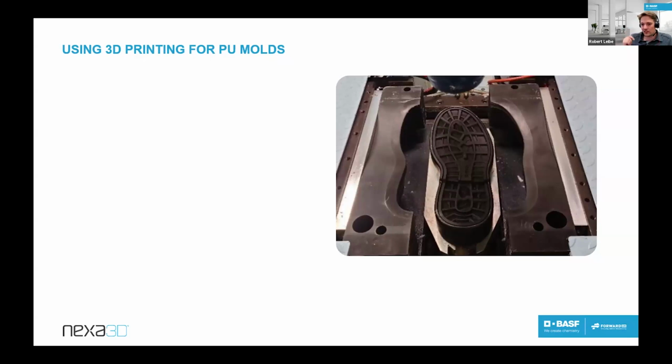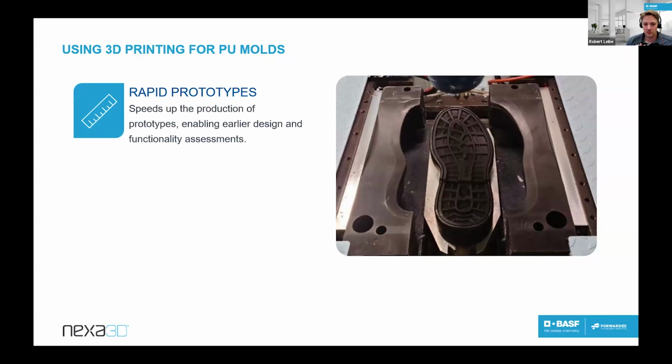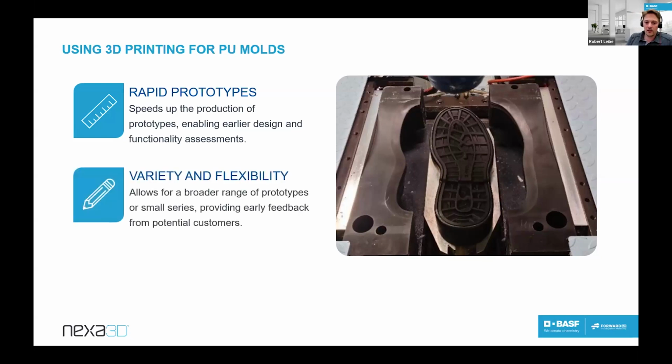So you have these mold parts that you can see here, left side, right side, and a stamp which moves up and down, closing around the last, and then the PU foam is injected into the mold. So again here, by being able to print these molds, you can quickly iterate your prototypes, especially in the early design phase. Again, within 2 to 3 days, shoemakers can have prototypes with the later mass production foam system. It gives them variety and flexibility. They can quickly change designs, swap out the molds on the machine, and have new parts produced.